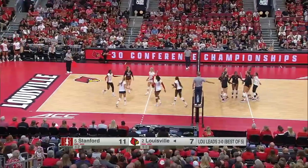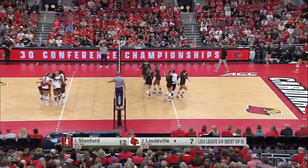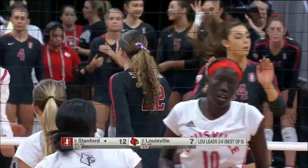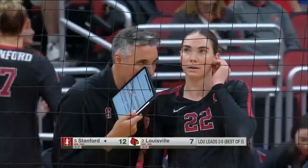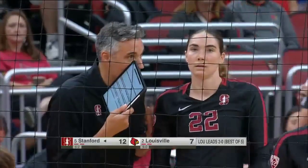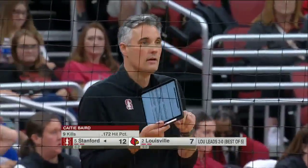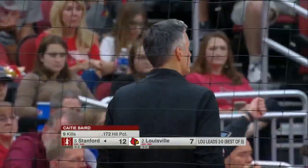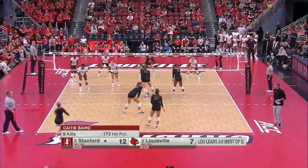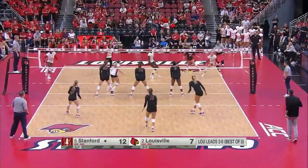Baird, nothing out of bounds about that. Nicely down the line for Katie Baird. Louisville, I get a sense that they've taken their foot off the gas a little bit. They're allowing a team like Stanford, which you do not want to do, because Stanford is going to figure it out. You don't want a team like Stanford to just ease up, and by the time you know it, they're out of the set and pushing it to a fourth.